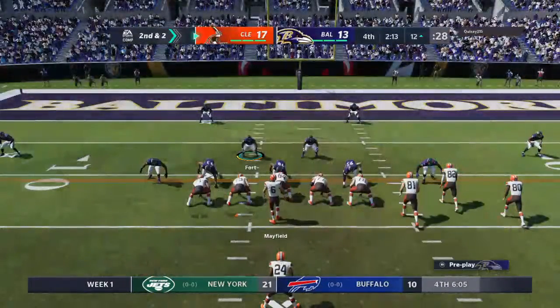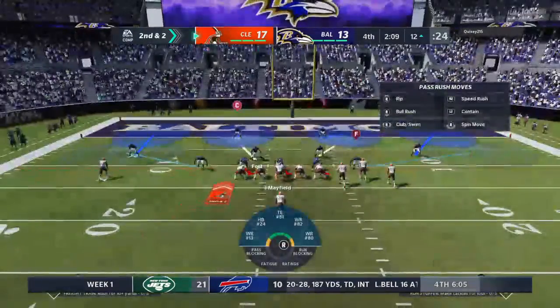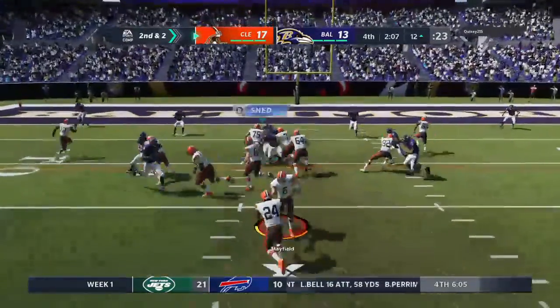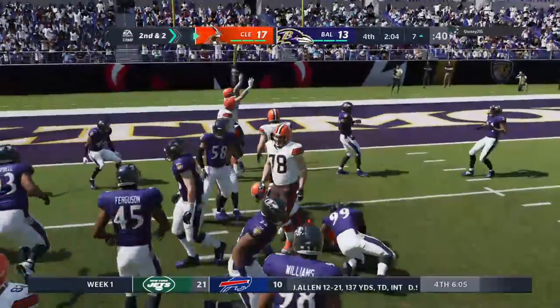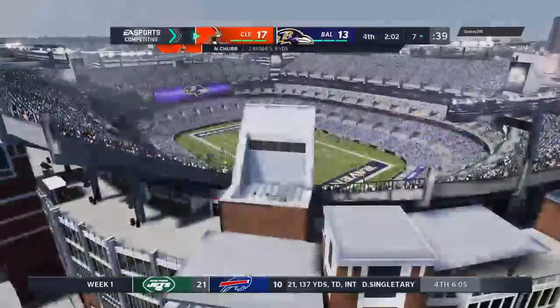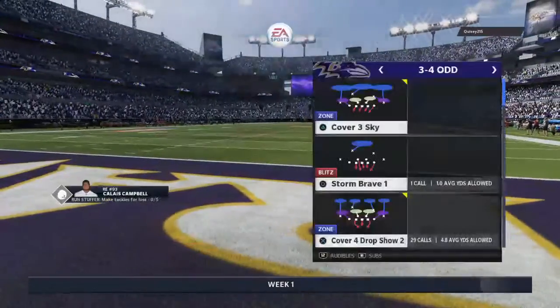They don't need to run another play here before the 2-minute warning. Let's see if they do it anyway. Back to the ground. This time it's Chubb. And here he'll get it down to the 7. That play gets him 6 yards and sets them up with a 1st and goal.